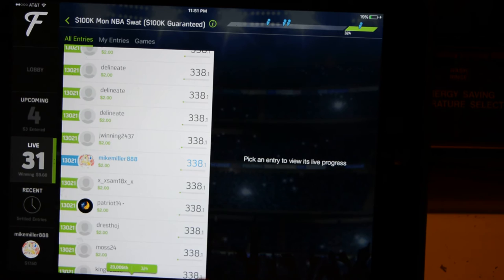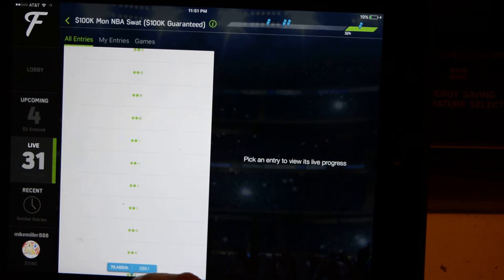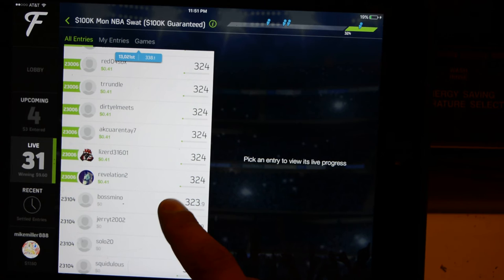I was at 338 and I cashed $2. Perfect double up, right, guys? $1 pays you $2. Great double up. And at 338, it wasn't even a worry tonight on the $1 huge swat. Look what the cashing line was. 324. And they paid 41 cents.